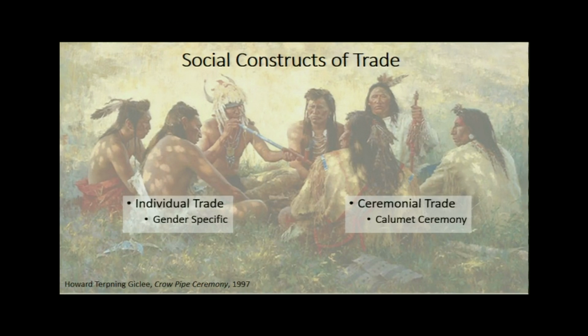So remember how I was talking about the approach that I'm using says that trade is looked at and was partially increased because of conflict. Well, that also kind of goes against each other, right? I mean, if you have a lot of conflict, how are you trading with each other if you're being hostile to each other, right? So there were actually specific rules and ceremonies that ensured safe travel and trading between potentially hostile tribes.